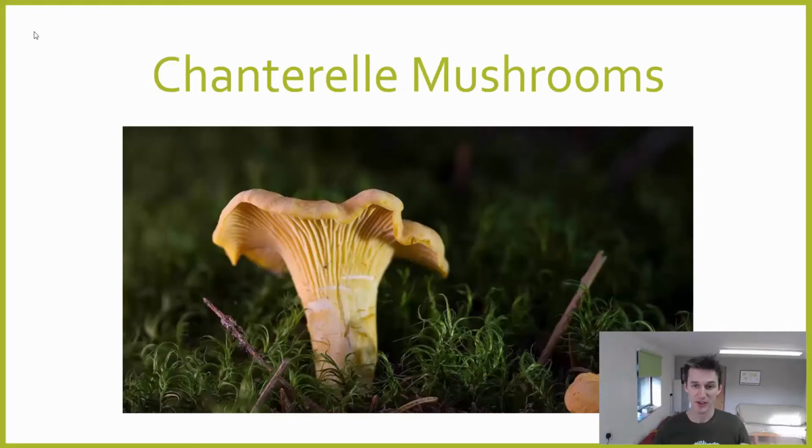In a similar vein, we have the chanterelle, another iconic and extremely popular wild mushroom which grows in large amounts in certain forests. It's a beautiful little yellow trumpet, has a lovely kind of wavy edge to it, and is really popular to eat in a whole range of different dishes. Lots of people like to eat them with eggs, but also in sauces with fish or meat, or just in risotto and pasta. It's a really versatile, tasty mushroom.